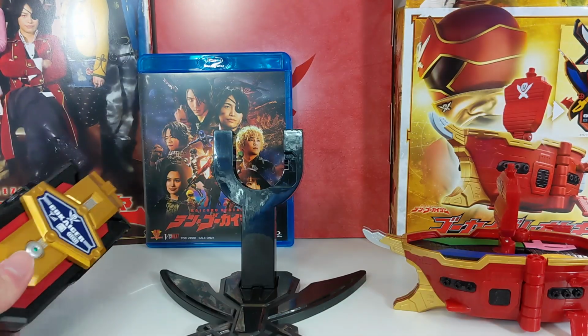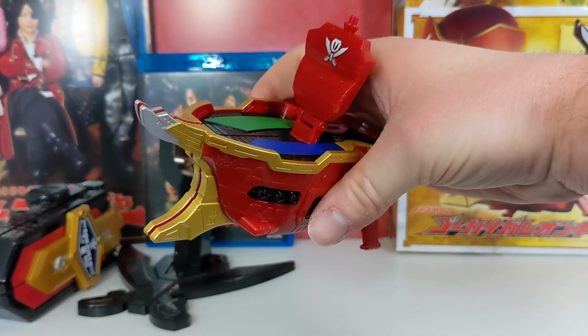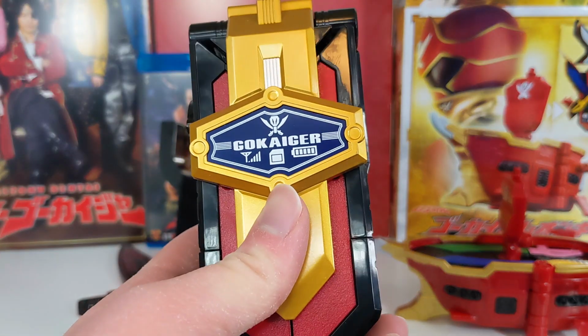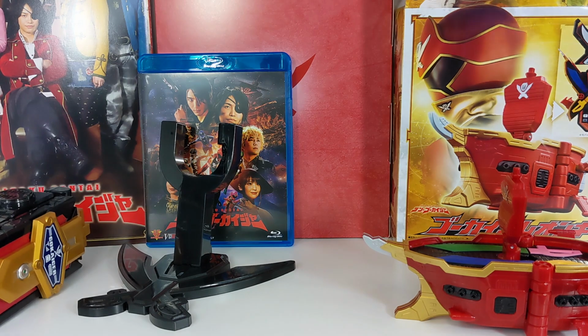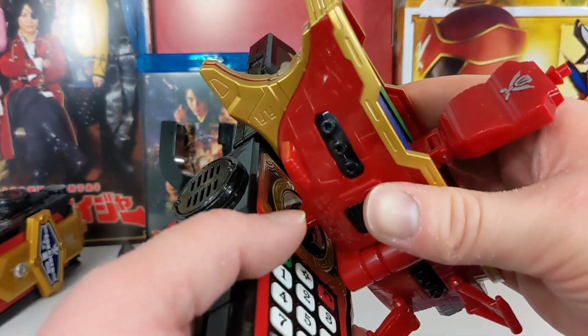So we'll put the Mobiritz down. Of course, I know people are going to want to know, what does this do in the other Mobiritzes? Because this obviously had the Gokai Cross programmed in here specifically for this, but this was not a thing with the other ones. But we'll test it out anyway. I'm assuming it's just going to say Special Ranger Key. But, hey, who knows?